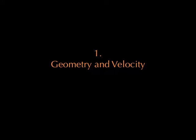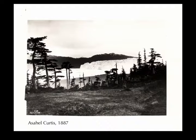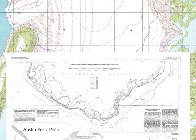So with the data set, I think the primary task is obviously representing the evolving geometry and velocity of the Columbia Glacier through its very varied history. Long before the satellite record begins, photographers were already paying visits to the Columbia Glacier. This is at least the first one known to me, by Asahel Curtis in 1887. And then after him, there would be a number of other photographers: G.K. Gilbert, William Osgood Field, Bradford Washburn, NOAA, USGS, UW would be sending planes.